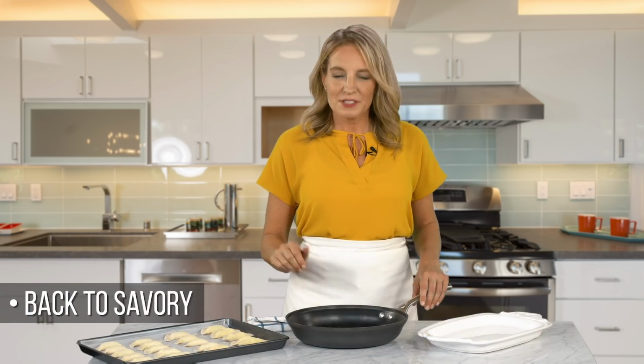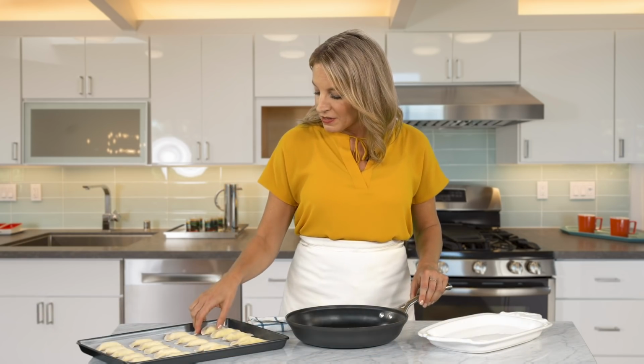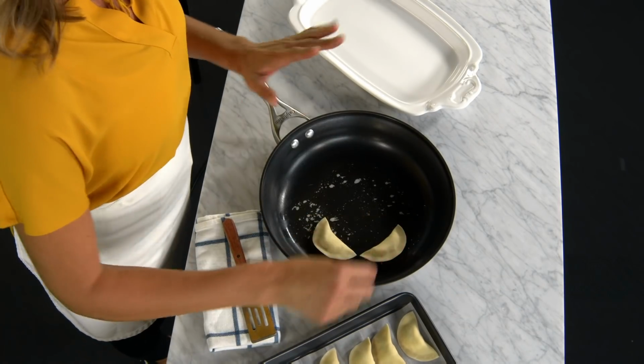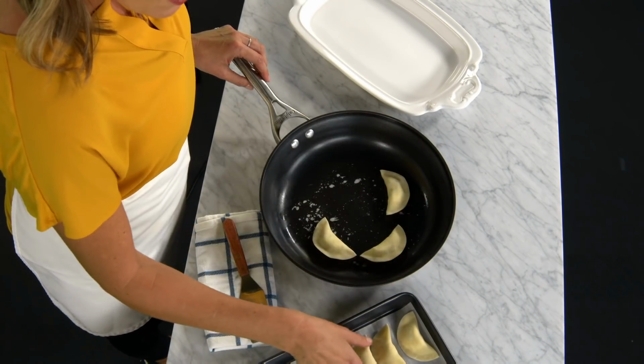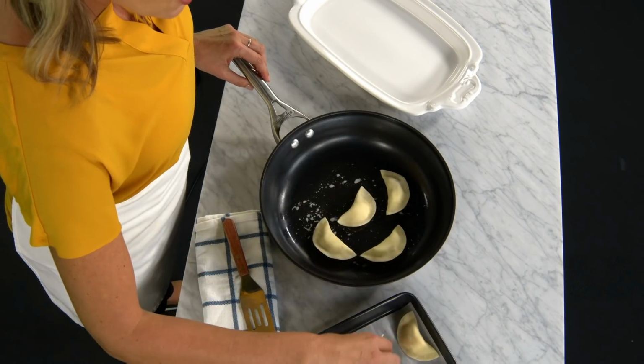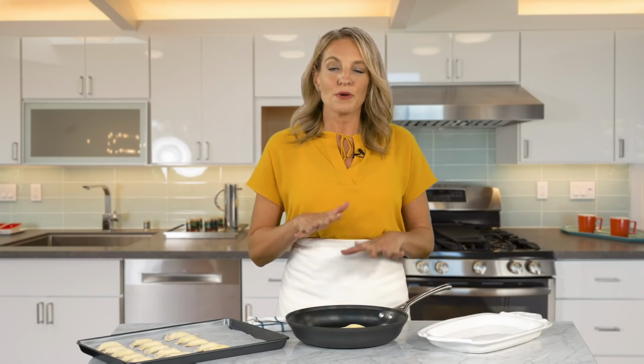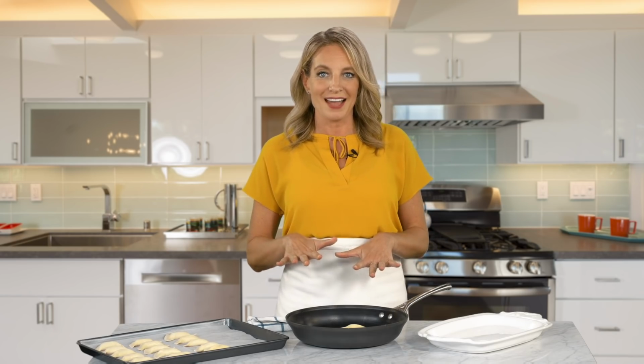And now we're starting with some melted butter in the pan, and we're gonna add our dumplings. The only thing to remember here is not to crowd the pan too much because they could stick together. So you'll work in batches. And they don't take long to cook. We're just gonna saute them for 3 or 4 minutes a side, just until the dumpling wrapper itself gets a little bit brown. The filling's already cooked, so we're not worried about that.